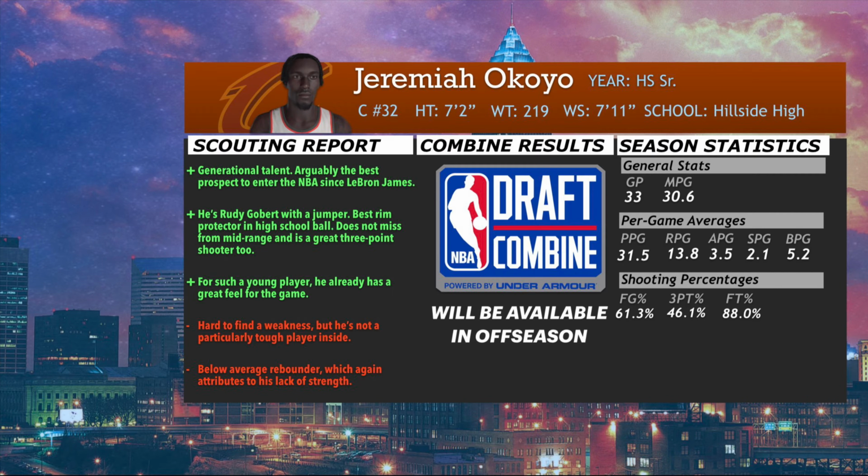He is Rudy Gobert on defense, and he's Kristaps Porzingis on offense. He has a chance to be one of the best rim protectors in the NBA, but he also has a great jump shot. He does not miss from mid-range. He has a dead-eye three-point shot. And for such a young player, he's also a very smart player. The only weakness with him is kind of the same weakness with Odavius Shepherd, and that is weight. Both of these two top players are very skinny and need to bulk up before they will become NBA stars.